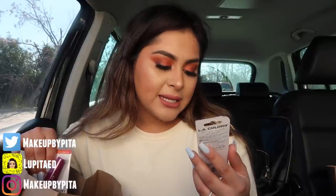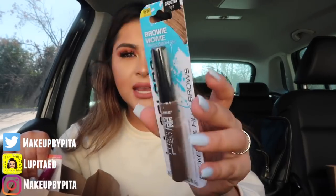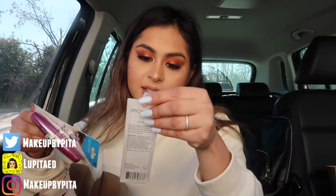Okay, then I got this one. This is the Browie Wowie Tinted Brow Gel. Oh, wow. I got this one in light. Okay, it'll have to work. We're going to make it work. So this is just like a brow gel just so my brows can stay in place.